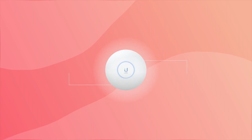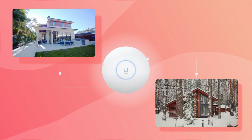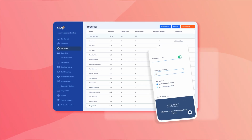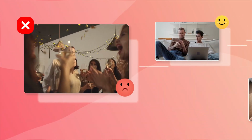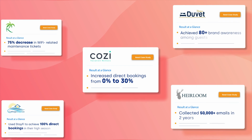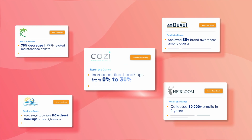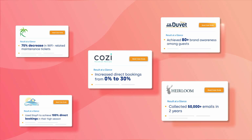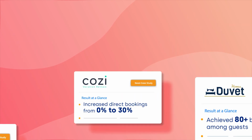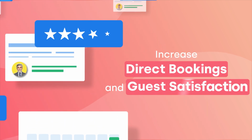Our enterprise-grade hardware ensures robust Wi-Fi that keeps guest complaints to a minimum, while remote monitoring capabilities and dynamic occupancy alerts keep your properties safe. Our customers have seen transformative results, boasting decreased Wi-Fi related issues and massive increases in direct bookings, emails collected, and brand awareness. With StayFi, elevate your rental experience, increase direct bookings, and ensure guest satisfaction.